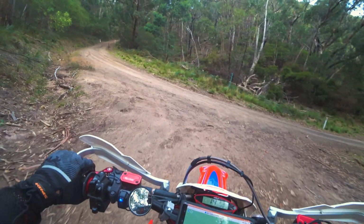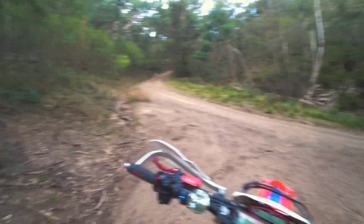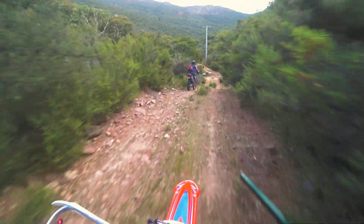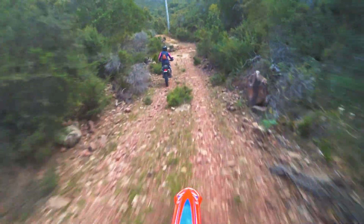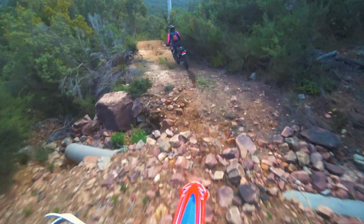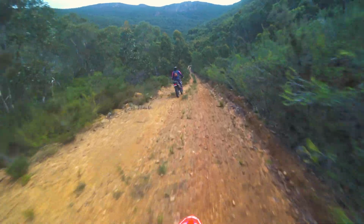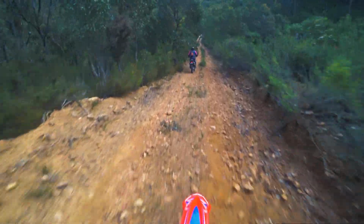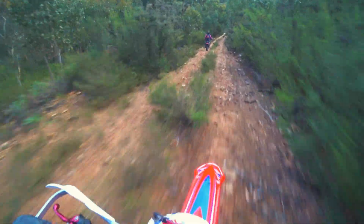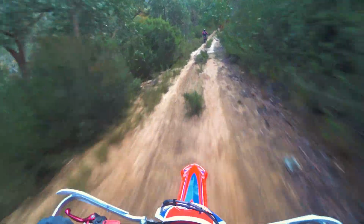Here we are. Alright, so following Lisa. Haven't done this trail for many years. This is following the telegraph line. I think it powers the Mount William antenna. I don't think we can follow it all the way, but we'll have a look.